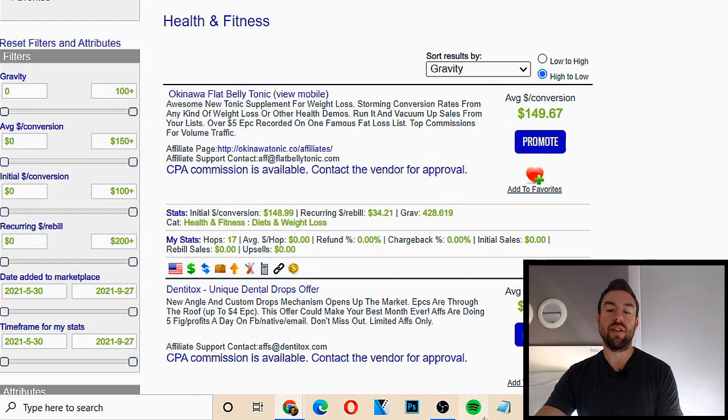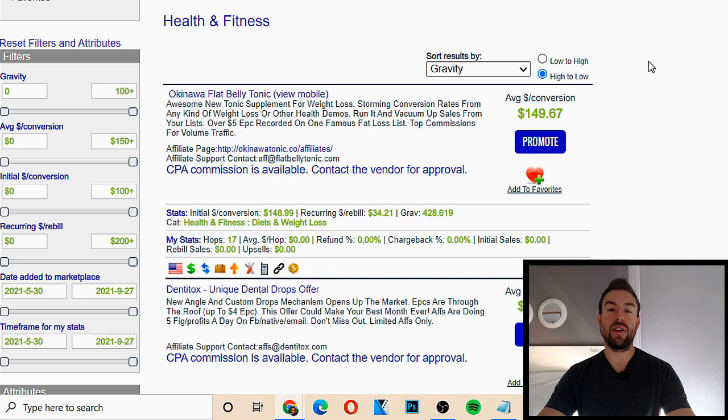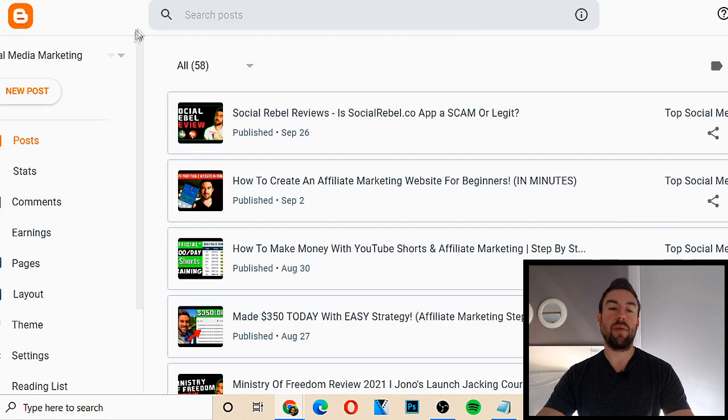So now that I have this, I want to put it in a notepad. And again, if you're using another affiliate program, that's totally fine, and you just want to save your affiliate link. Now what we want to do is we want to go to Google and we want to search Blogger. Okay, and we want to go to that first link here. Now this is going to take you to a website where, if you don't know what Blogger is, basically it's a site where you can create free articles online very easily.